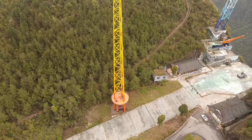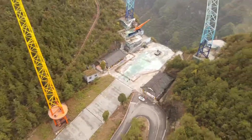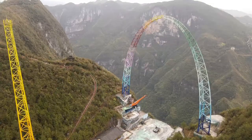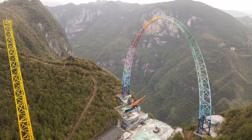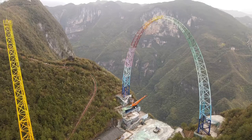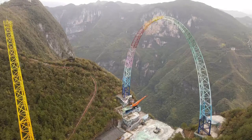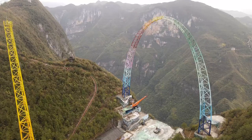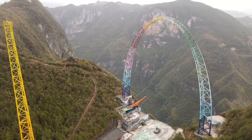So the swing is located on the edge of the cliff. Now it's a very scenic spot here. You can see that goes right into the valley, 700 meters above the Shishun River. Now, it consists of a 100 meter tall arch. That's what you're looking at here. And the tower, that 108 meter high yellow tower there, generates a maximum speed of about 130 kilometers per hour. And the arch reaches 90 degrees, so 70 meters from the cliff.